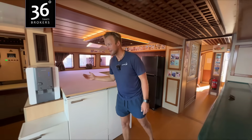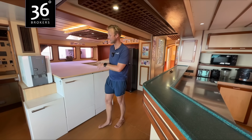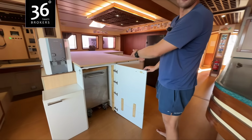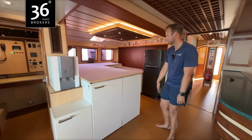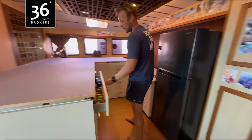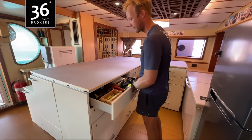When we go on diving tours, we like to have all the equipment in here, so it's easy access. And then we have this big storage for tools and stuff, so you can just roll it out, and then you have tools for all the diving equipment. It's very easy to remove, and it's very nice to also have charging for all the diving lamps and that kind of stuff.